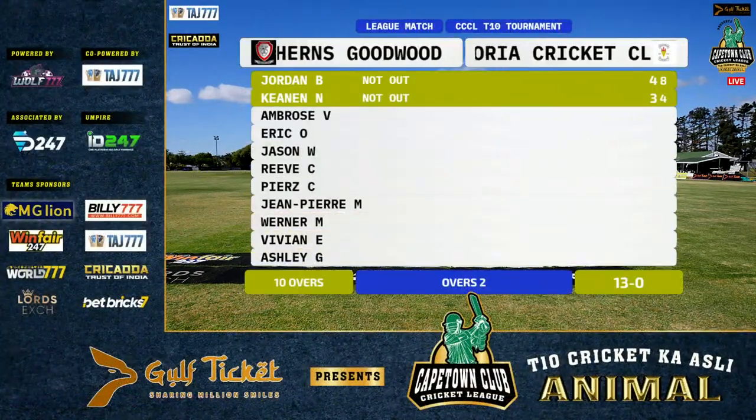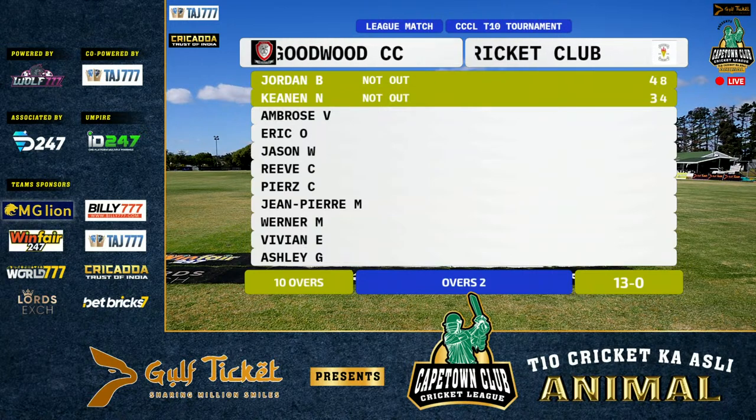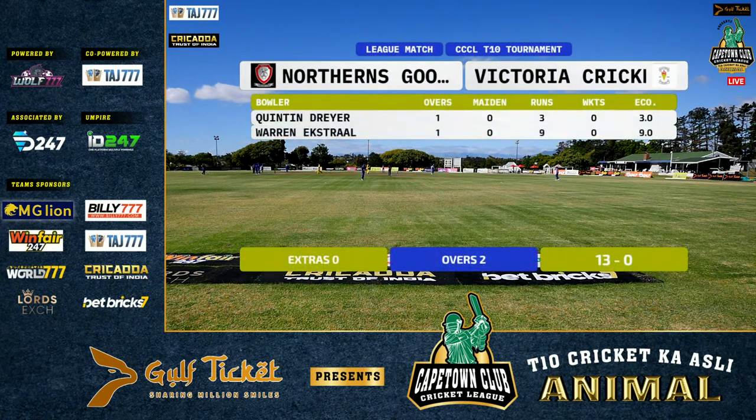4 runs, 8 deliveries. Doesn't help much, having a strike rate of 50. And 3 runs for Ken Nokia. 2 overs, 13 for no loss. Most important thing, no loss of wickets thus far. Warren Extrell, bit expensive there. But again, most important thing, just keeping under 10 runs. So far, so good here for Victoria. So far, so good indeed.